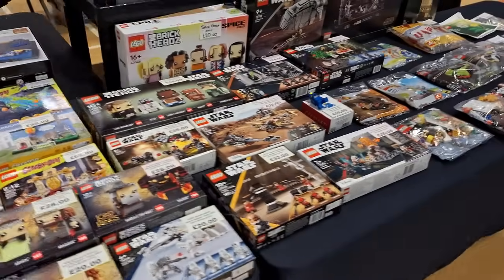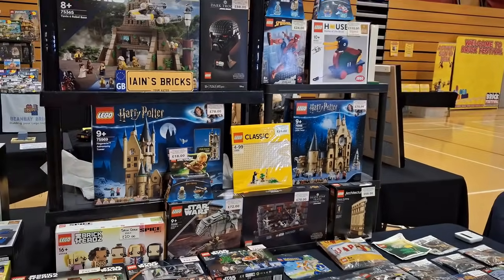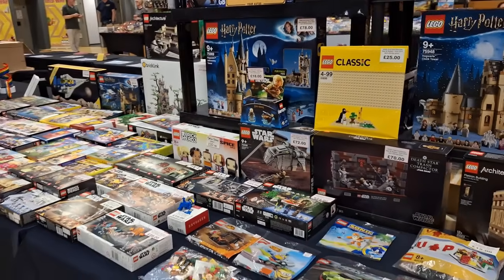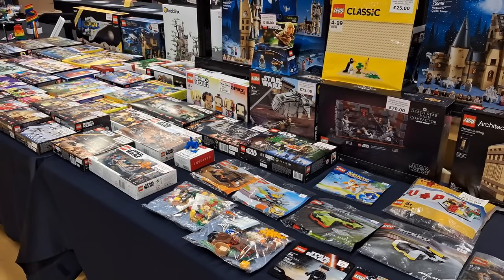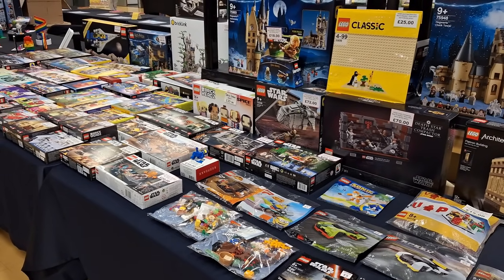I'll pack all this away later on at 4 o'clock. And this will all go in boxes back in my car and be ready to go to my next show, which isn't for a month's time. That isn't until the middle of June, and that is at Brighton. But for now, we've got 1 hour left, and might make 1 or 2 more sales. We'll have to wait and see. But pretty quiet in the hall now.